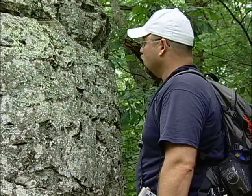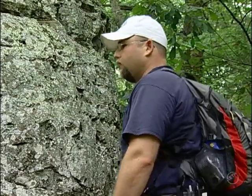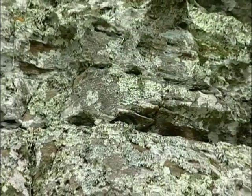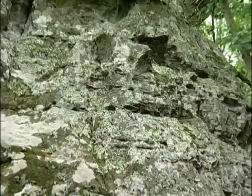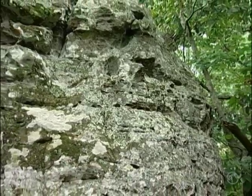And all this green is lichen, and there's like orange lichen too on some of them. You see green, orange, brown, anywhere the rock is exposed to the water, you'll see this lichen growing on it.